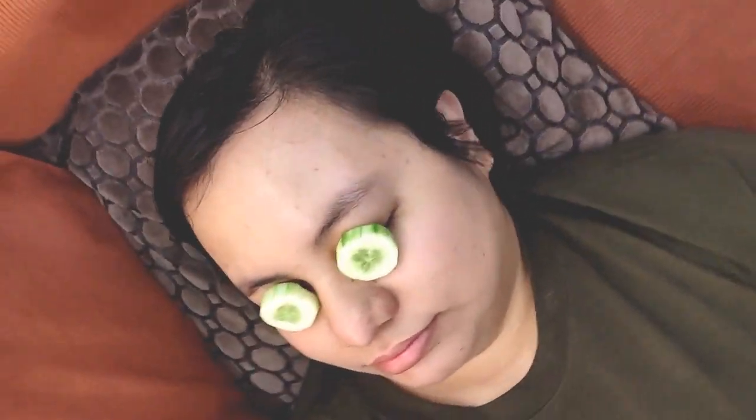For organic treatment, use cucumber to reduce puffiness under eyes, and this applies to both men and women. How to use it? Put one cucumber slice over each eye and set a timer for 15 minutes.